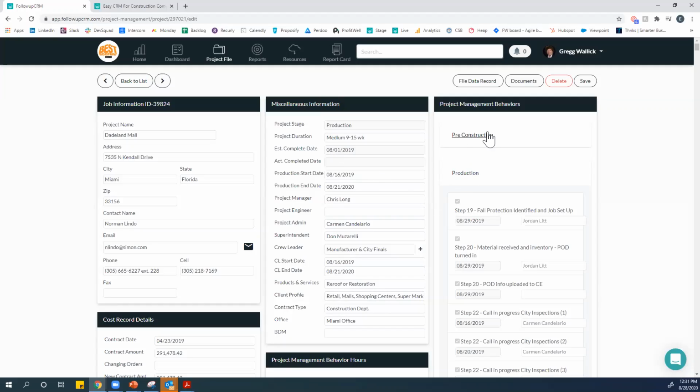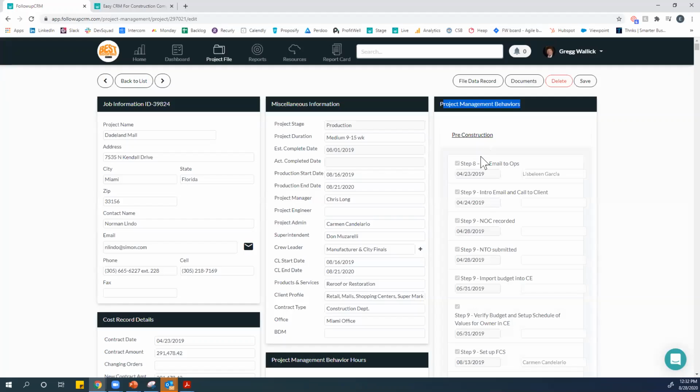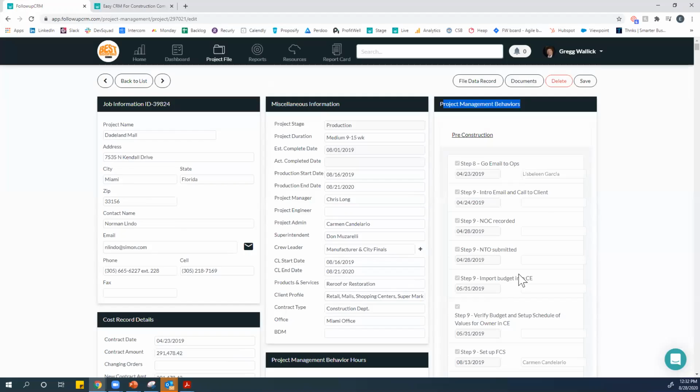And then here are your, we call them, instead of sales activities, project management behaviors, right? So every project, you have a couple of phases: pre-construction, production, and closeout. And under each of these phases, you have a list of activities that need to get done for each kind of project. So you can see this project that is a re-roof for Best Roofing, this is the checklist that needs to get done for that project, right? And then you can see Liz Boleen is the person responsible for that activity.